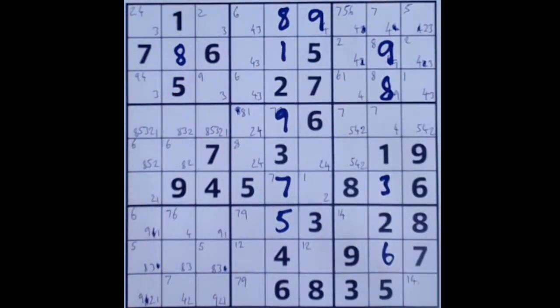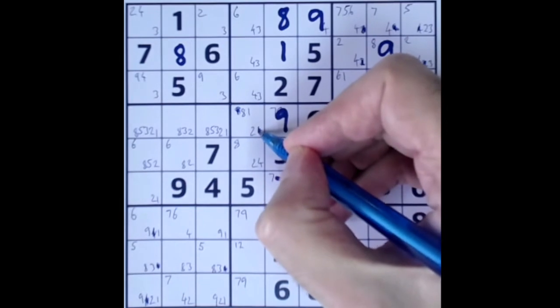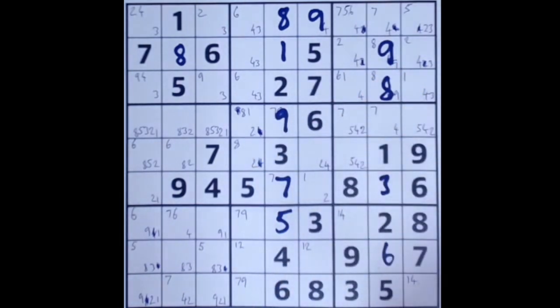Okay, let's see what we can do now, shall we? Got to get rid of the 4s in this column here. Okay, so that leaves us with 8, 1, 2 there and 8, 2 there. And 1, 2 there, so that's 3 numbers there, and then 7, 9, okay. So that looks in order.